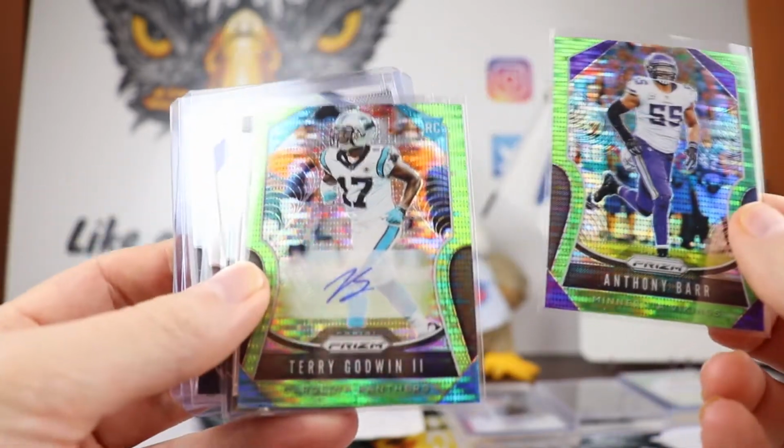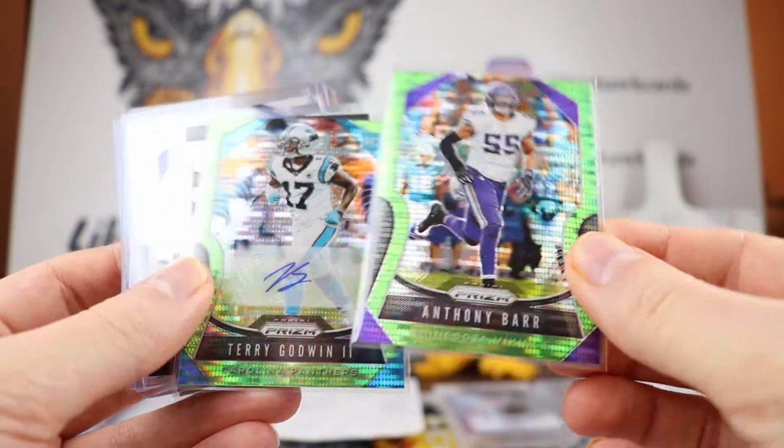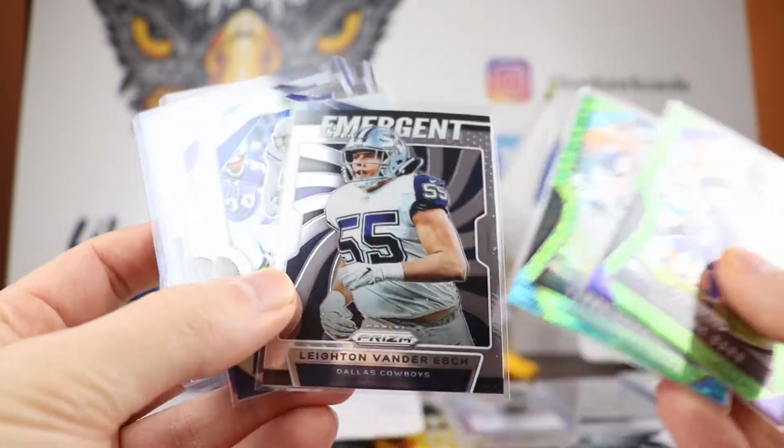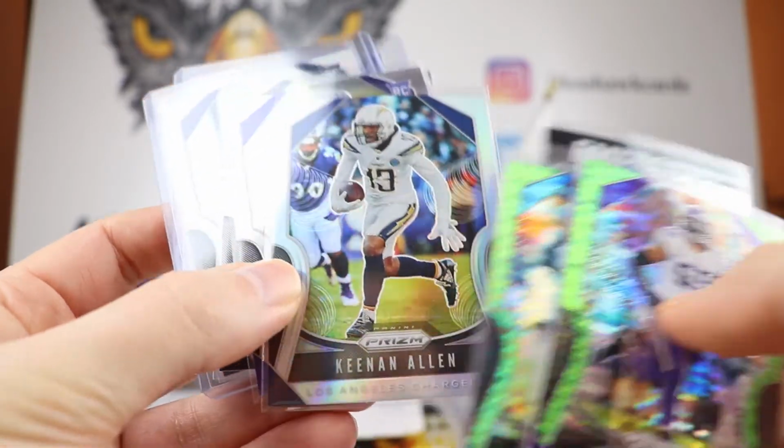We didn't hit a great auto. This is Terry Godwin, he's a 7th round pick, sticker auto. Anthony Barr, nice green right there. We got Cowboy Leighton Vander Esch. Keenan Allen, so that's a silver, so that's nice.